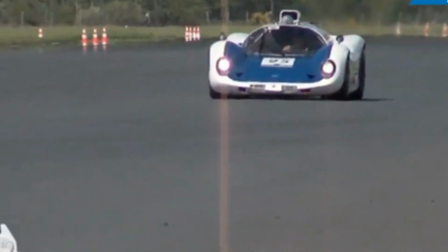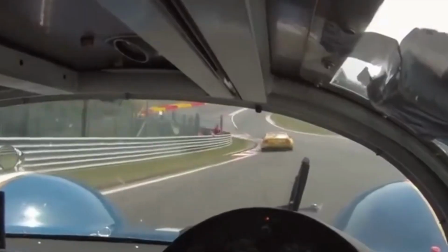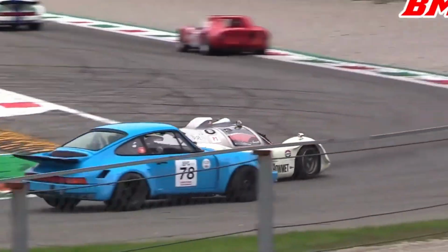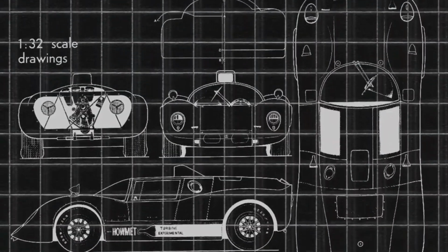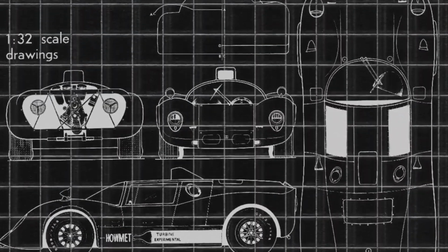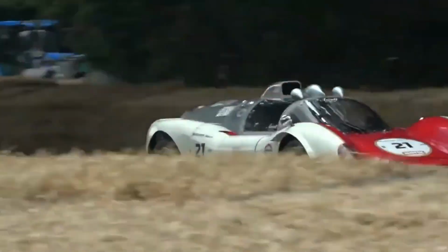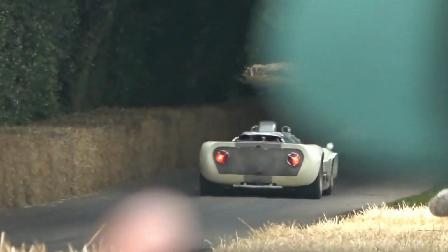Turbine engines don't provide the same kind of engine braking that a traditional piston engine does. This meant that the Howmet TX's brakes had to do all the work of slowing the car down, which put tremendous strain on the braking system. Despite these challenges, the promise of turbine power was undeniable. It was faster, smoother, and lighter than traditional engines. If it could be made to work, it could change everything.